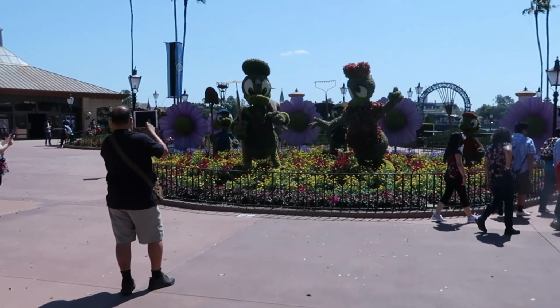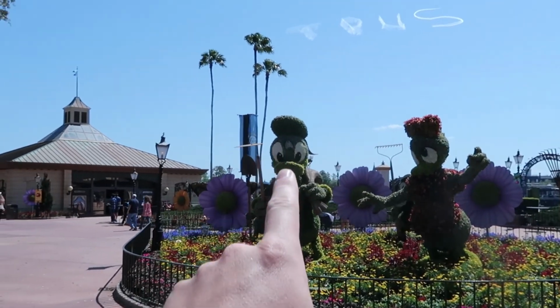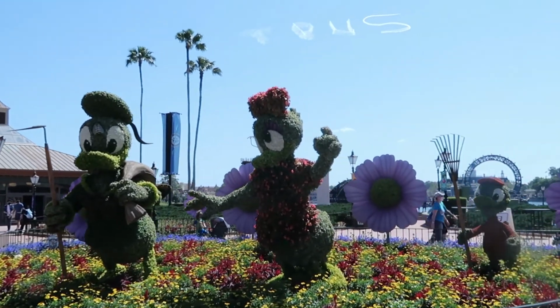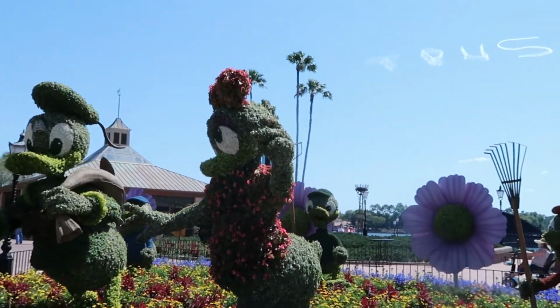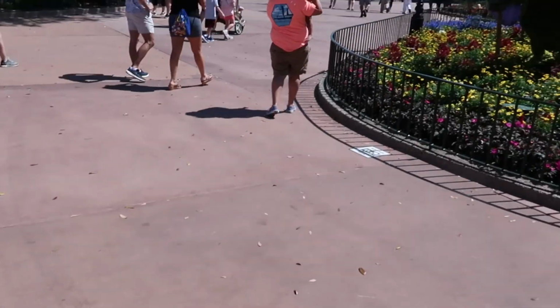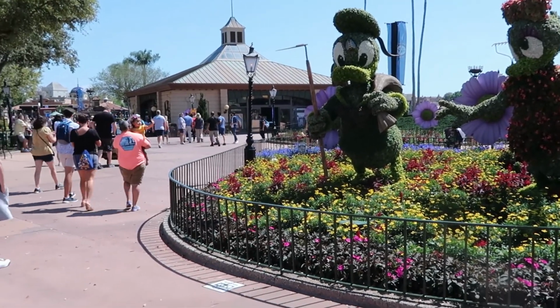So look at this. Up ahead are Donald and Daisy. Donald has a bee on his head. Just look at that. Looks like Crystal found another sticker to put on Daisy. Of course, to go with Daisy. And that makes sense. Oh, I see Spike over there next to a Daisy.